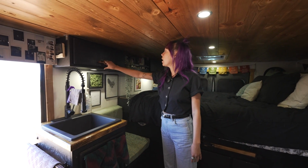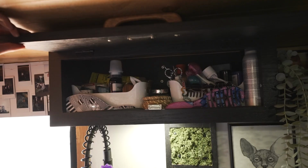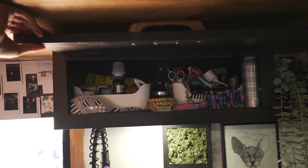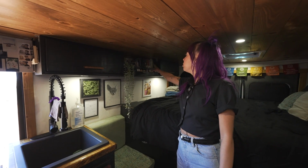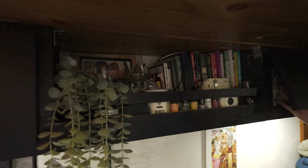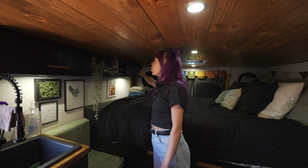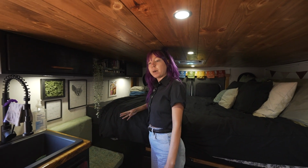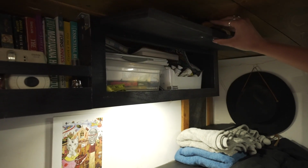Up here we have our bathroom and like medicine cabinet, basically. We have created a bookshelf for books, paintbrushes, essential oils, basically a bunch of random stuff. In this back cabinet is more art stuff, paints, jewelry making things, just because art is my hobby.